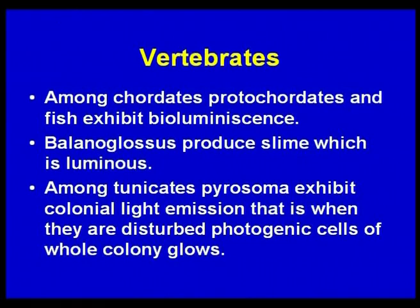Then coming to the second group of protochordates, that is Urochordates. Under Urochordates, we have ascidians and tunicates, and these tunicates exhibit a peculiar type of emission of light. All these tunicates are seen in groups, in the form of a colony. When one member of the colony is triggered, the whole colony will illuminate. This illumination of the whole colony is called colonial bioluminescence, and this is done by the activation of single cell photogenic activation in a single colony.